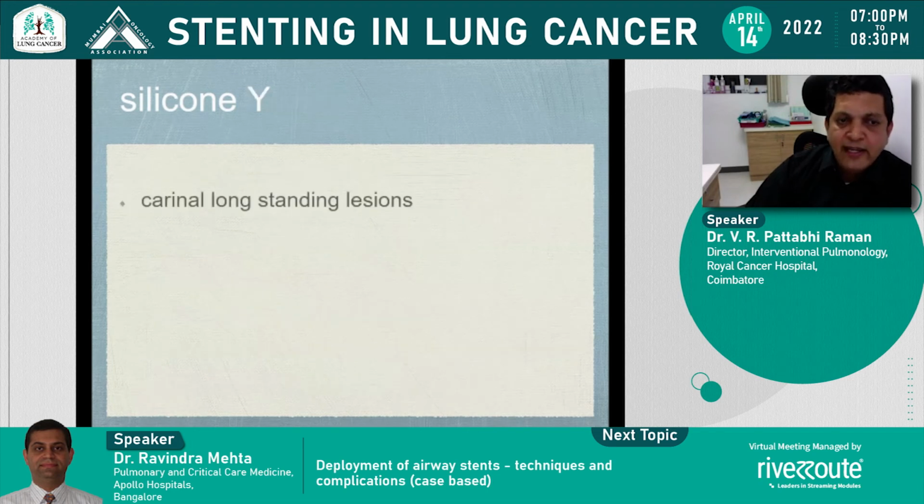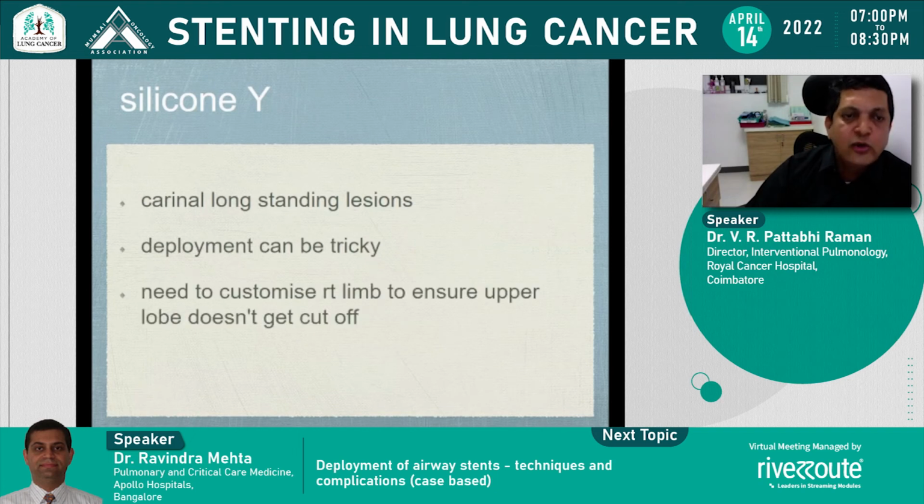And a silicone Y, again, in carinal lesions, which is a long-standing thing like a slow-growing tumor like adenoid cystic, the deployment can be tricky. I need to customize the right limb to ensure that the upper lobe doesn't get cut off, and deployment again is blind. And you'll need to have a good amount of experience to get into silicone Y stent. Next.